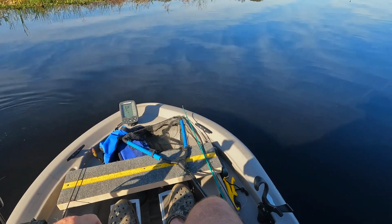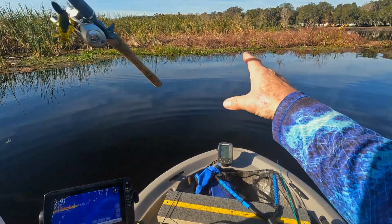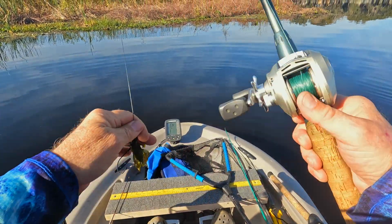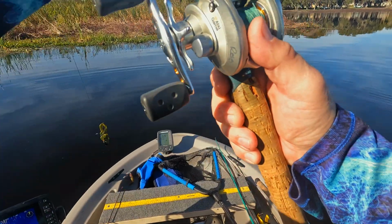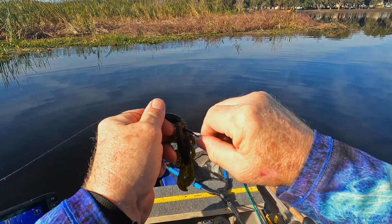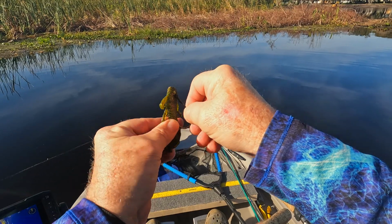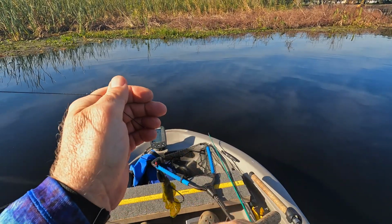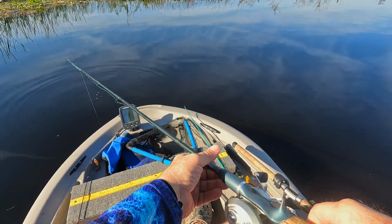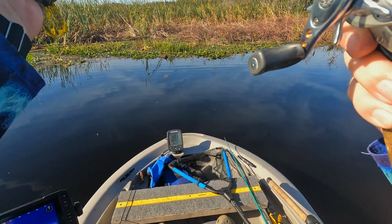Just for the heck of it, well, I am here, I'm gonna flip this heavy cover. I got 3 feet of water right here. There's the Lincoln screaming away. This is probably a little bit heavy. It's 1.5 ounces, but I'm not gonna retie. I got it already tied on. Now, this is 80-pound test.